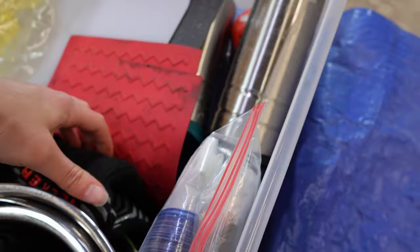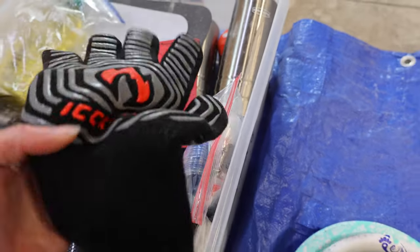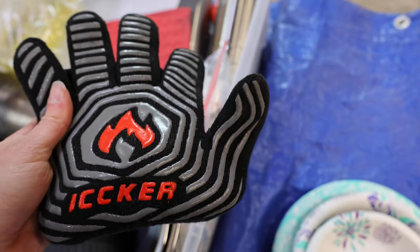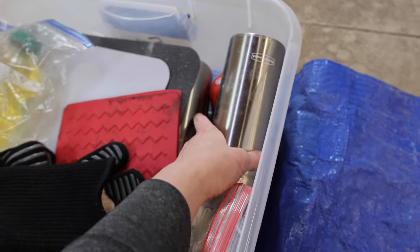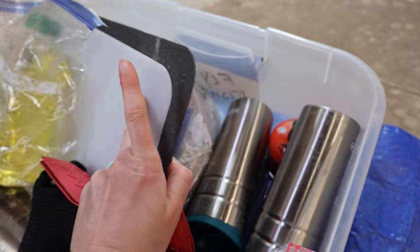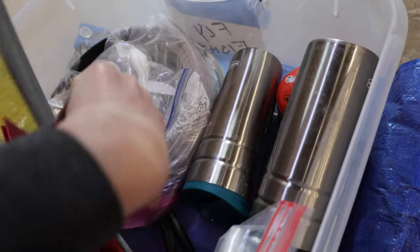Here's some pot holders. This is a fire glove, so you can stick your hand in a really, really hot area. If we're cooking on the fire, this is good to pick up the cast iron. Cooking oil, a few more travel mugs. There's another propane for the jet boil. Here's some cutting boards, and underneath it, there's some extra utensils. And then this is our water hose.